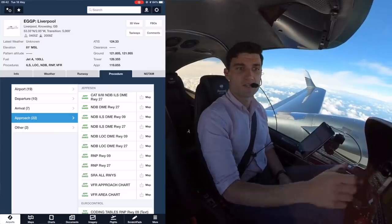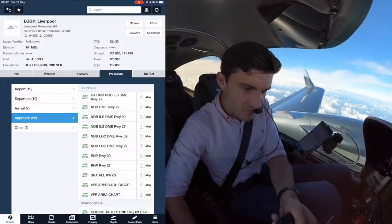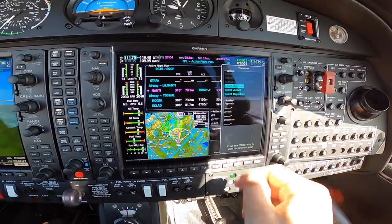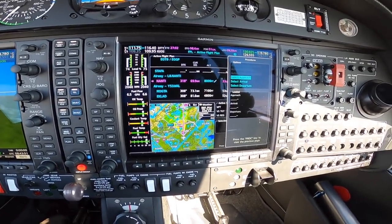Thank you. Thanks, Michael. So apparently we're going to do a radar vectored ILS at Liverpool. Setting up the flight plan here, we hit the procedure button, and then you've got three options: select approach, select arrival, select departure. We may need to do an arrival, or it may just be radar vectors in.